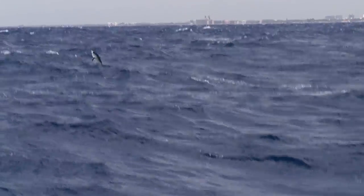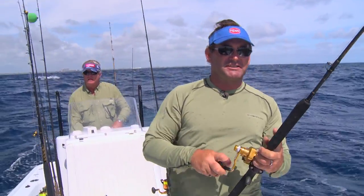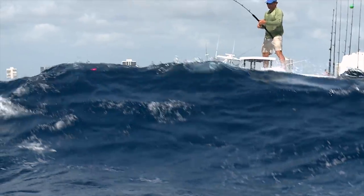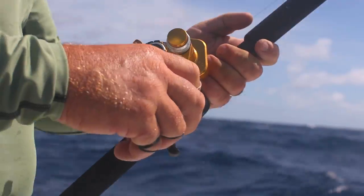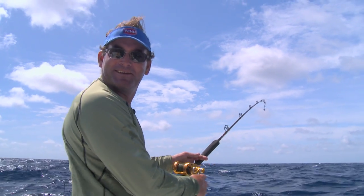All righty, we're coming up on him. He's not far off, is he? He's about 50 or 60 feet. Good size sail. It is a nice sail, man. Hang on. Whoa! John, I'm used to getting wet back and down on sails, not going forward on them. Used to fishing in bigger boats. Yeah, bigger boats. What are you doing to me?